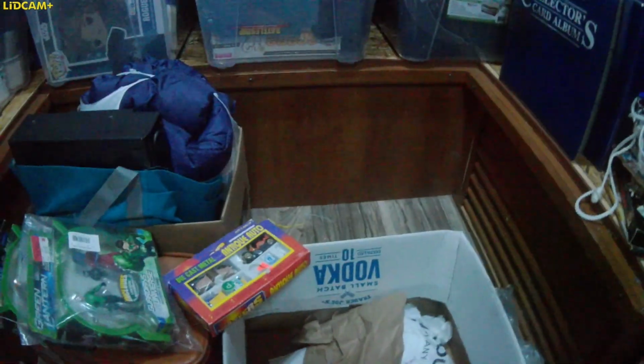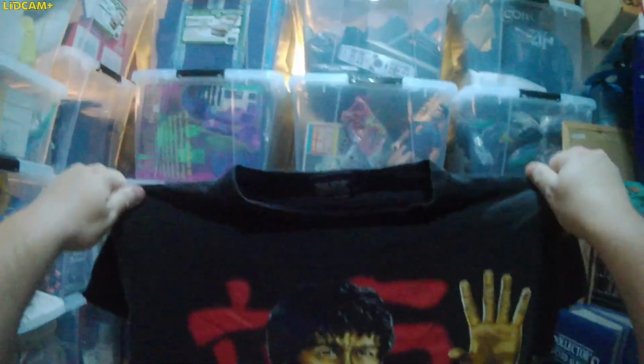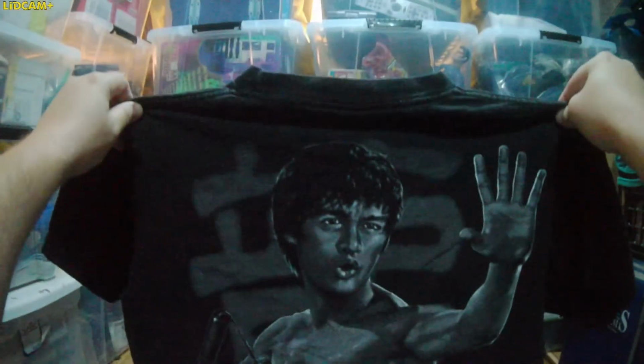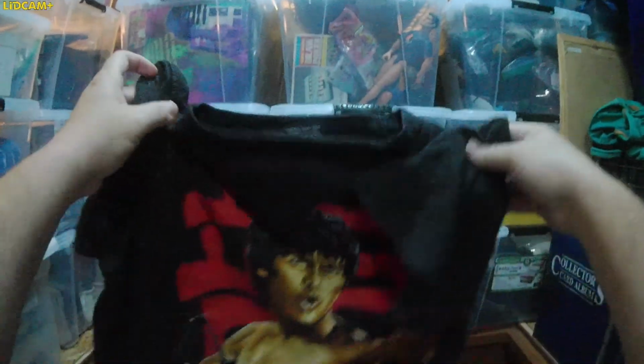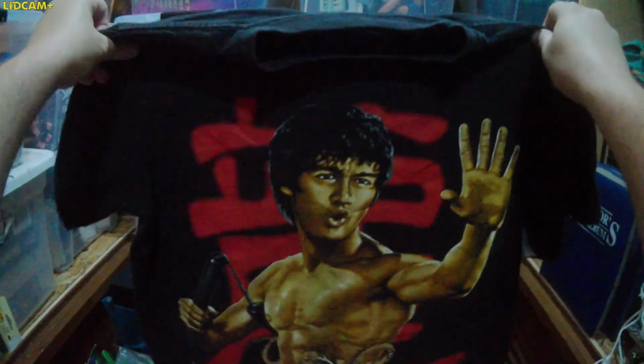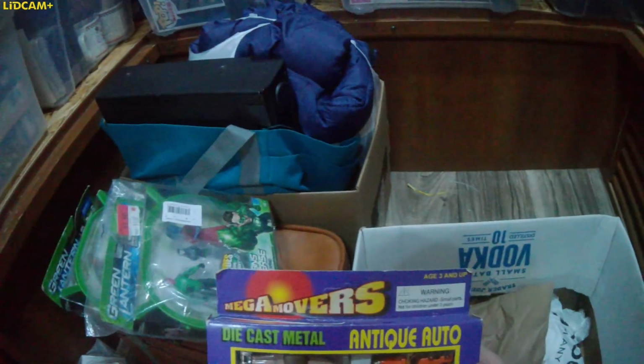We got a t-shirt here. Heavy metal. Medium. Oh, that's nice. Too bad it's not a large. That would have been cool. I would have kept that. But it was a medium. I can't keep that. Maybe ask my daughter if she wants it. See if it fits her. But that is really cool. I would have kept that if that was mine. So definitely put that online.